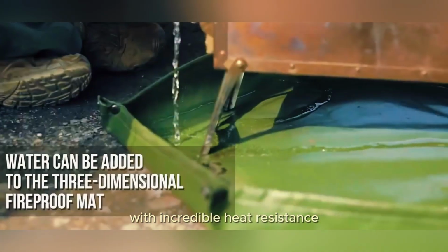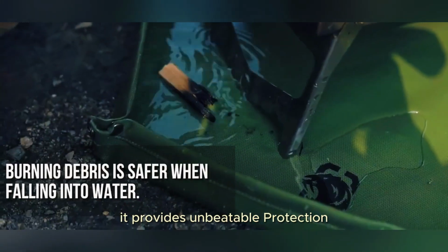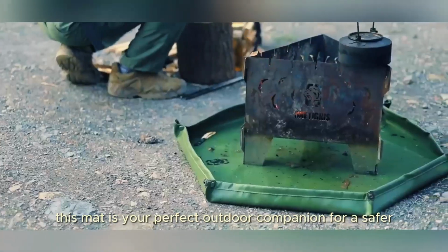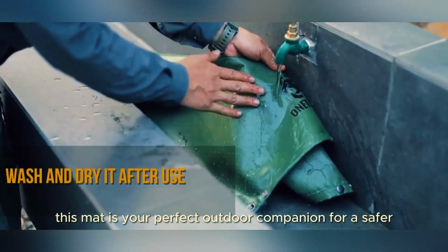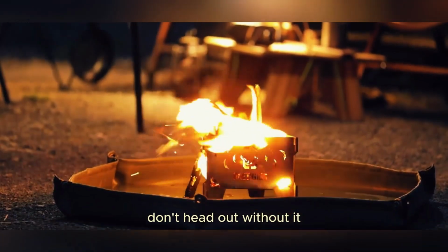With incredible heat resistance up to 1022 degrees Fahrenheit, it provides unbeatable protection. Compact and easy to store, this mat is your perfect outdoor companion for a safer, more enjoyable fire pit experience. Don't head out without it.